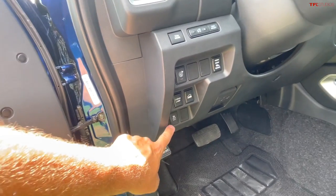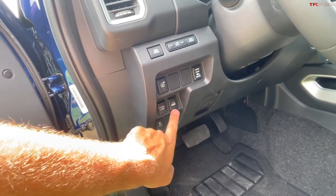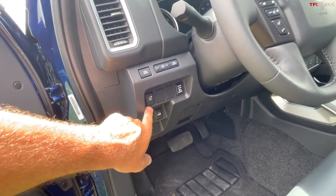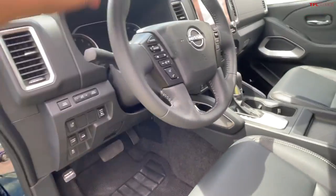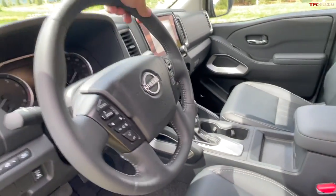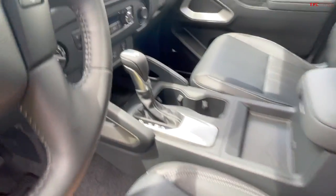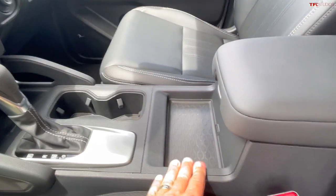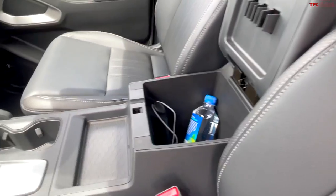This truck doesn't have a rear locker. It does have traction control off, hill descent control, cargo lamp, Nissan Shield 360, driver assistance technologies. It has an inverter, 400 watts. Very nice steering wheel. Once again, this leather-wrapped steering wheel on this SV Premium. Here's your shifter. Does not have wireless charging, although it's available. It would be here if it was optioned this way.